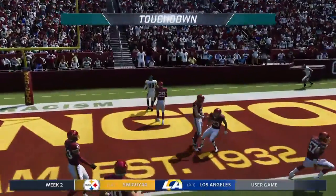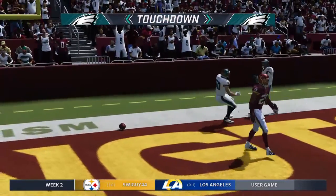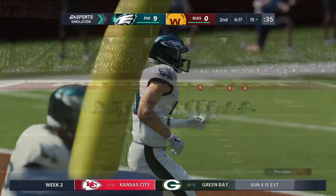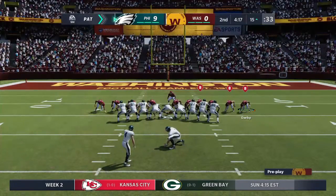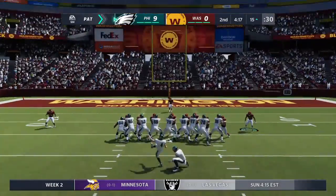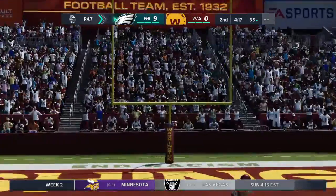And that's going to be caught for an Eagles touchdown. Dante Pettis, his 2nd touchdown on the season. And the Eagles have 6 to their lead. Good start to the season for him. He had the touchdown last week in the opener and a 2nd one in week 2 now.